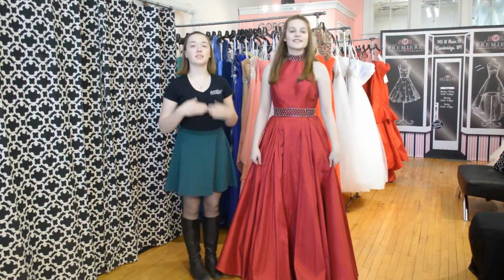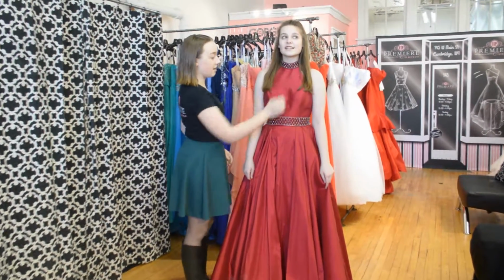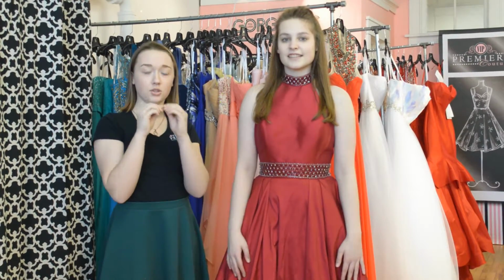So Libby has the high collar that I talked about first, where it's just elegant, she gets beading at the top and then beading at the waist that both match. And if you've seen the movie Anastasia, where she has this huge necklace, this is what this reminds me of. It's got little red gems in it that just add a little ruby effect to it.